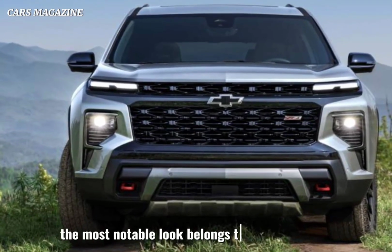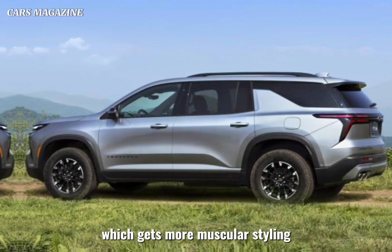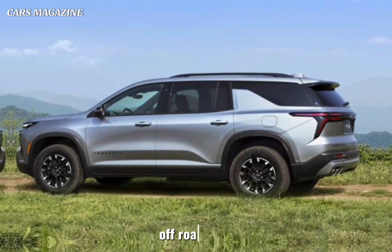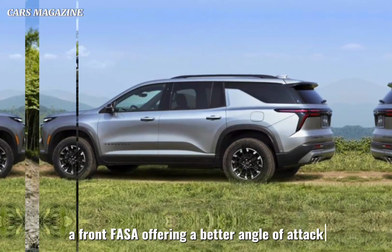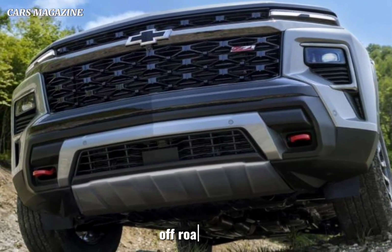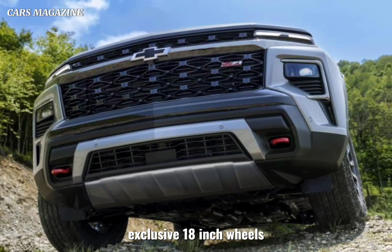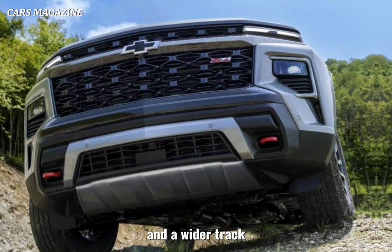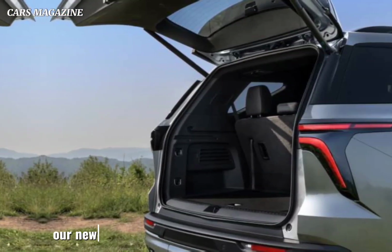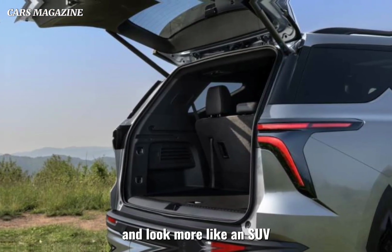The most notable look belongs to the Z71 version, which gets more muscular styling, a ground clearance raised by more than an inch, off-road tires, a front fascia offering a better angle of attack, underbody skid plates, red towing hooks, exclusive 18-inch wheels, driving modes and a wider track, as well as the towing package and hill descent control. Our new Traverse is designed and engineered to act and look more like an SUV.